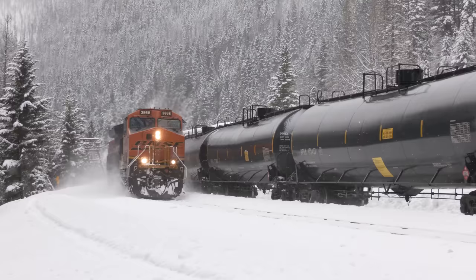The train drops downgrade to Spotted Robe. This afternoon is clear, calm, and cold. The temporary absence of wind is welcome, as the temperature has dropped to 11 degrees Fahrenheit. We end our journey here at Spotted Robe, milepost 1131.8 on the Highline Sub. BNSF 4174 leads a Pasco-bound manifest toward the setting sun.